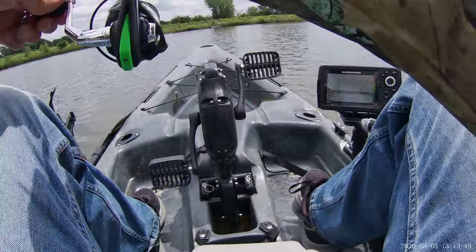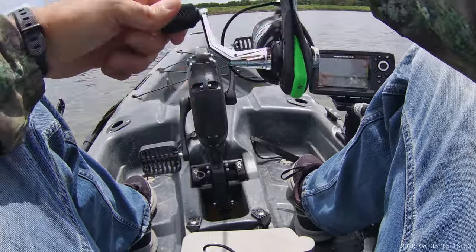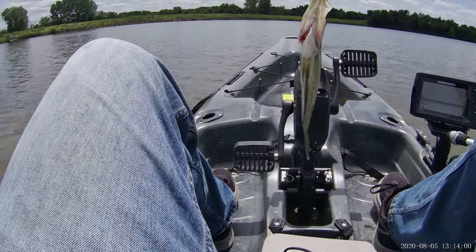There he is, guys. That feels like a nice bluegill. Nope, that's a nice crappie. Flip him in. They're running big today for out here.